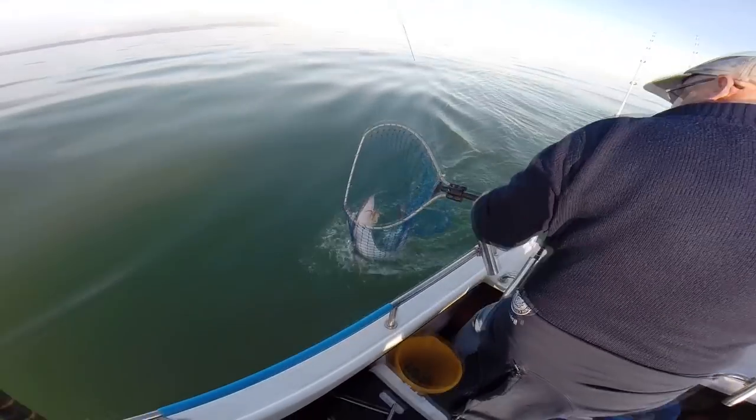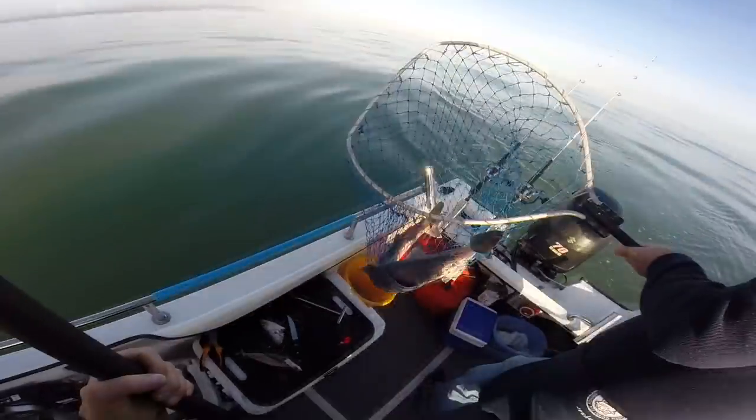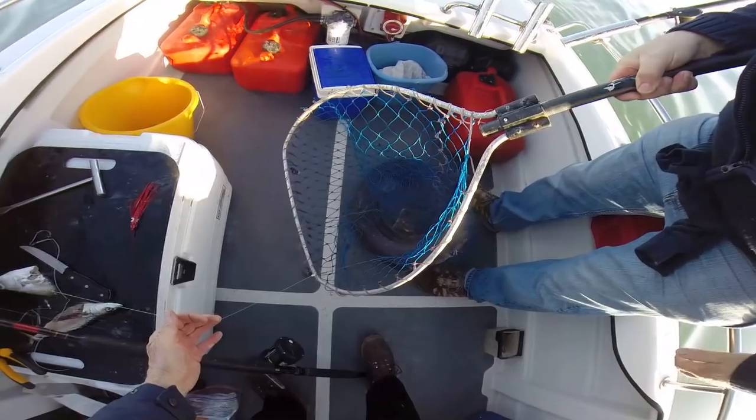Right, we're just lining that loose out now, we should go and let it nicely. There we go. Wow, he's in. Well, it'd be double figures anyway. Oh, gotcha. Wow. There we go. That is a proper spurdog, that one. That's a nice fish, that.